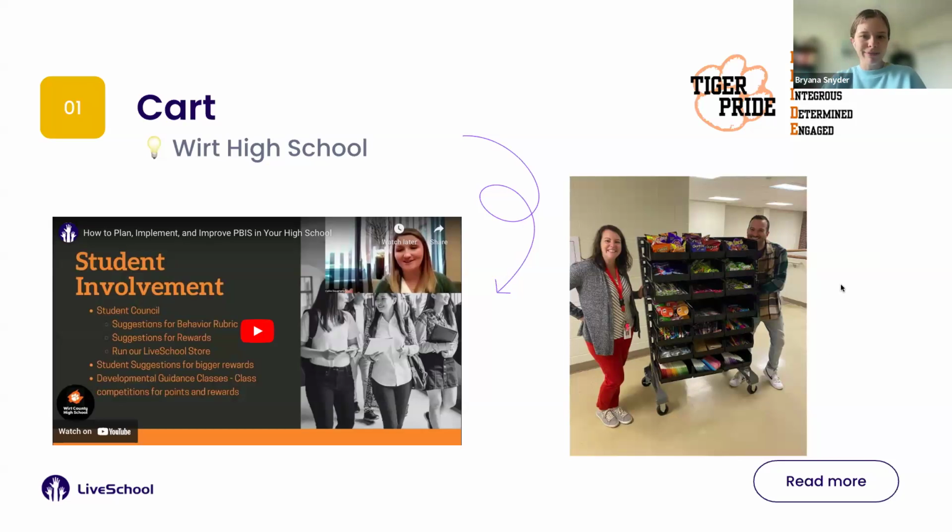And that's having it on a cart. You might push around the cart. It might come to class, go to the cafeteria. Next thing about this is going to be flexible. It can be anywhere you need it. You can also, if you are one of our Live School customers, have Live School on an iPad or on your phone and simply do that cashing out process all mobile there.